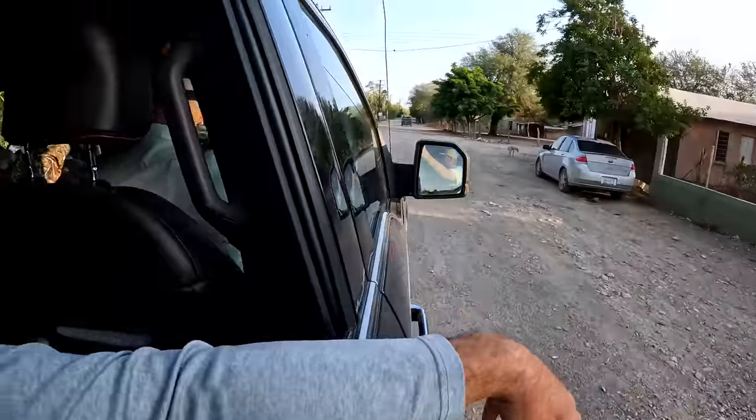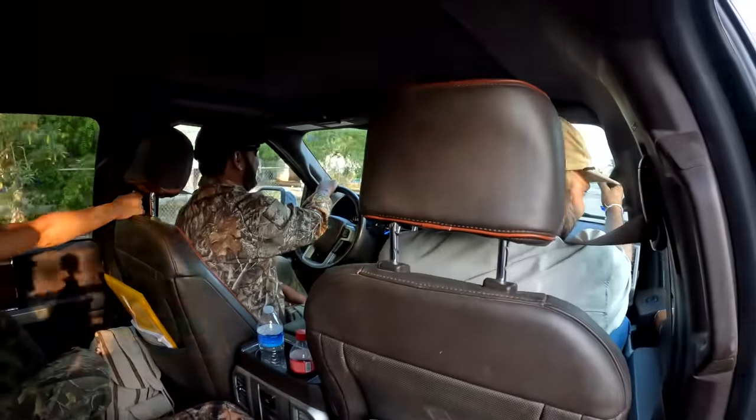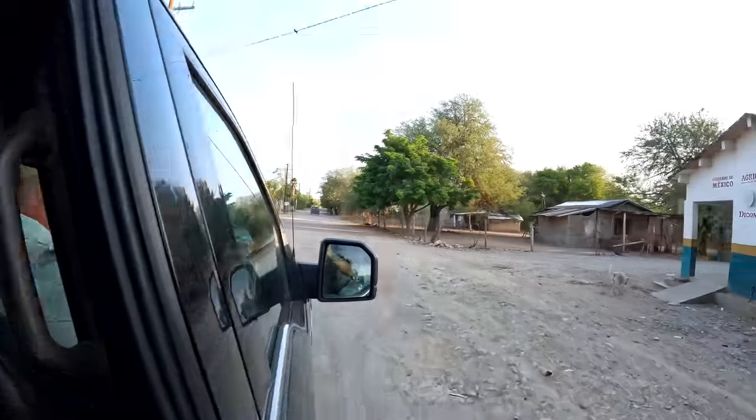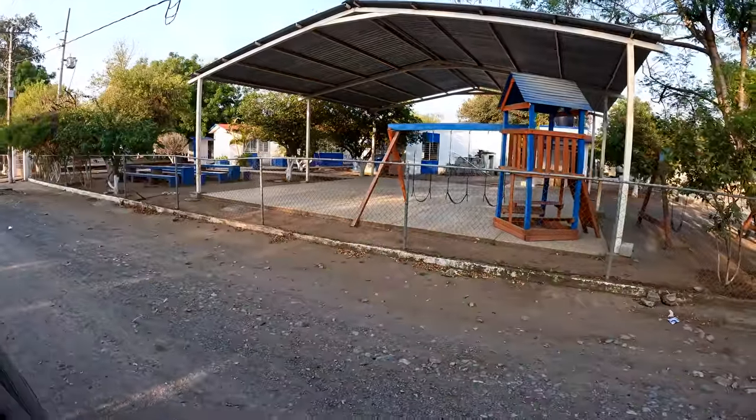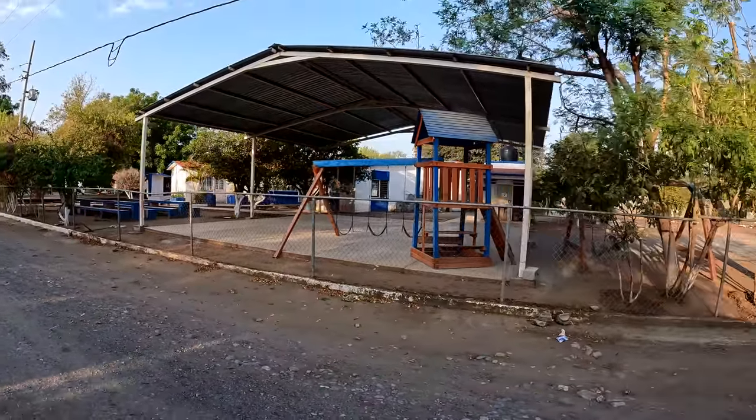And let's talk about the speed bumps in Mexico. I think this is where speed bumps were invented. Here's the little school. Ain't very many kids. Oh yeah, today's Saturday. That's why there's no kids in the school.